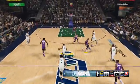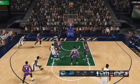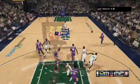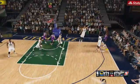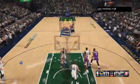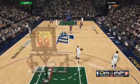You know, he just hasn't looked right to me. A bit out of sorts, if you will. Something's off with his mechanics, at least as I look at it. There's the three. That's good. Smith's got the game tied up here for Chicago. Starting to get a little momentum here after that scoreless first quarter.